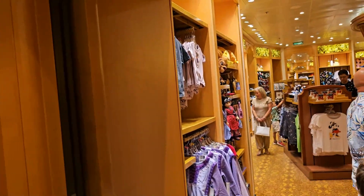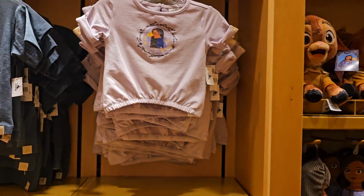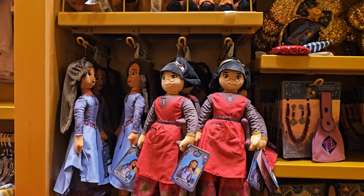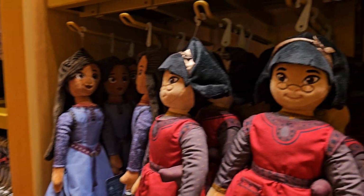I like that. As we go through, you can actually go to the next part of the store, which has a lot of Wish merchandise. Valentino, Star, the one that takes the place of Doc and Asha. Oh, let's look at the big star. Oh, I love a star. Oh, makes me want to watch it again. Oh, it's a great movie.